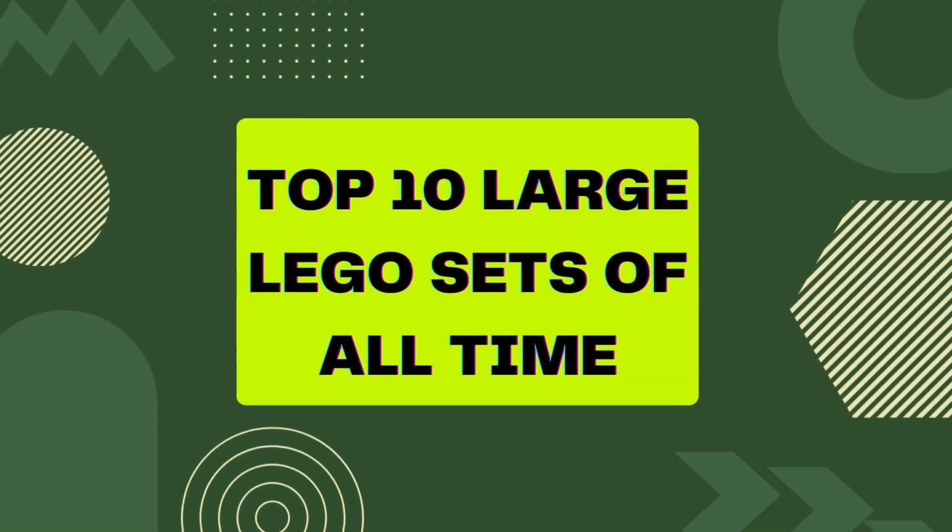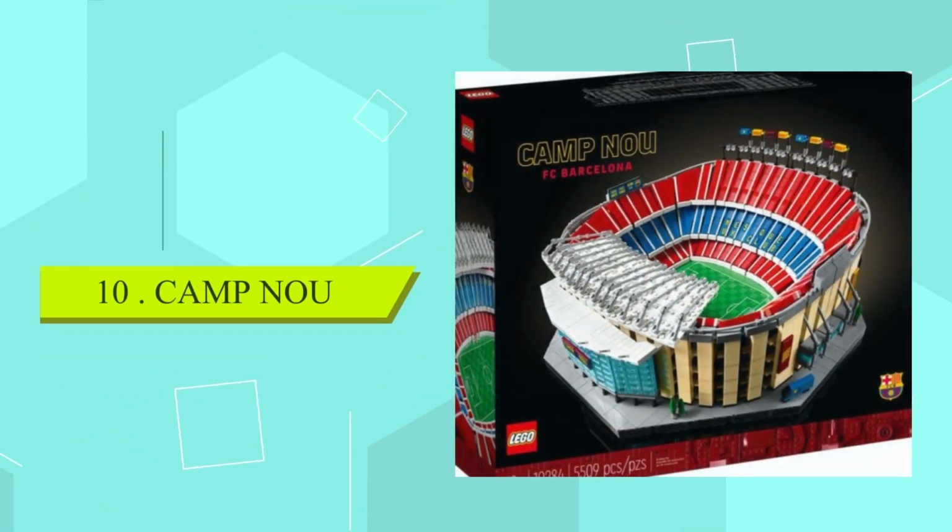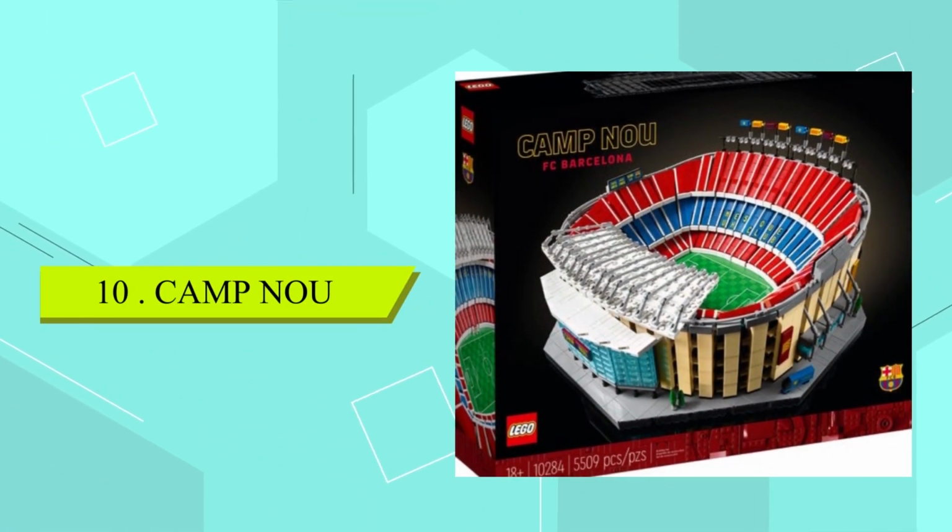Today we're going to be taking a look back and ranking the top 10 largest LEGO sets ever made. Starting at number 10 here, we have the LEGO Camp Nou FC Barcelona.